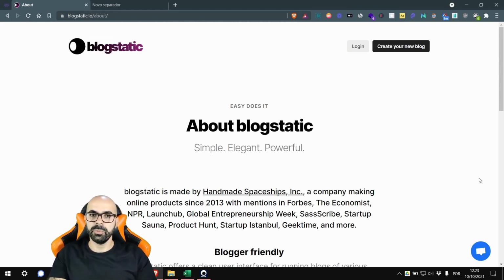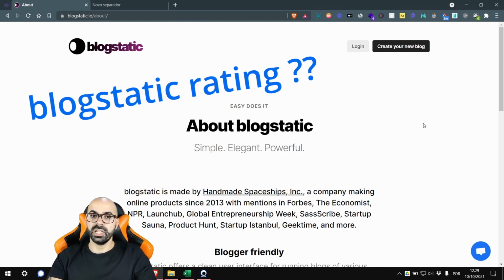Blogstatic was released in April 2021 and the headline in their About page sums the product really well: Simple, elegant, powerful. This is a tool created by indie developer Val Sopi. Val has been adding lots of features and making this a great tool, and I recommend using it. Stick until the end to see how I rate Blogstatic on a scale from 0 to 10.